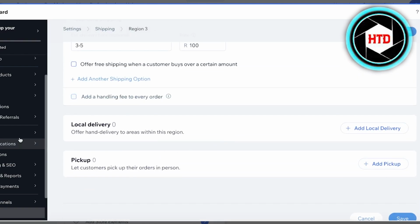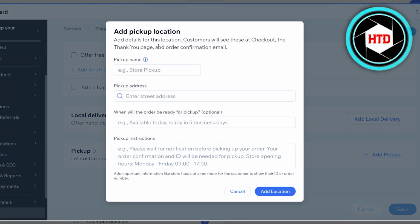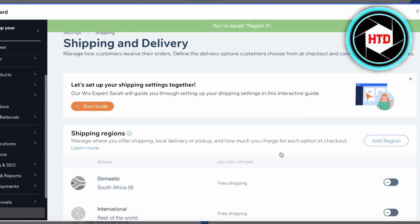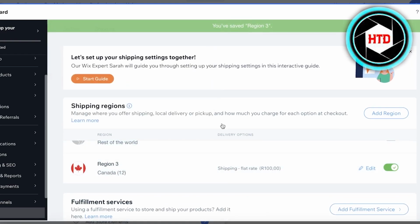Now, below that, you also have local delivery and pickup options. So if you are providing local delivery or pickup, you can add those over here simply by clicking on add pickup, and then you can enter the address or the local delivery information over here. Now, once you have added this, just click on save. And once you click on save on the bottom, you guys can see our new shipping region has been added, and this has been turned on as well.